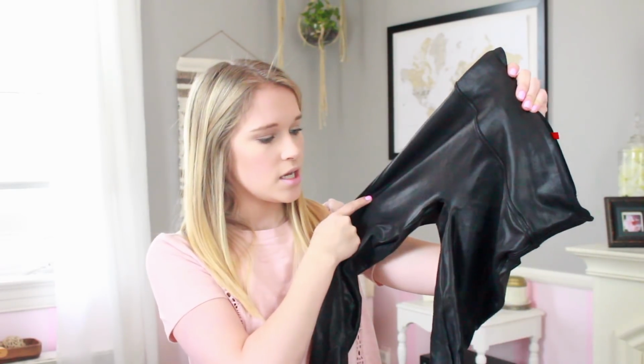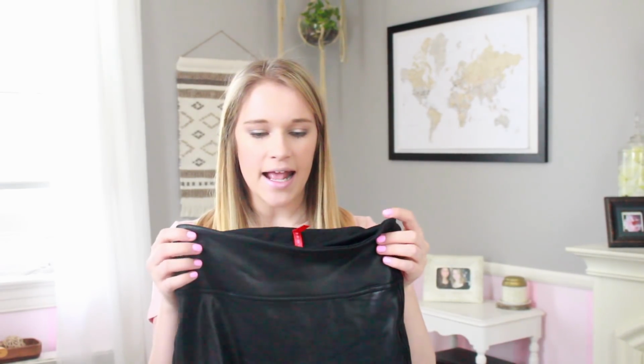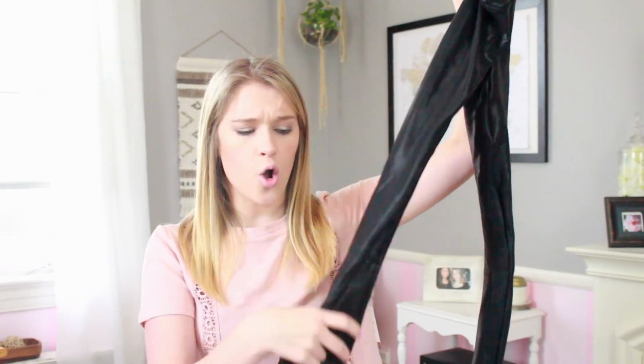You don't look at them and think, oh, those are leather leggings, but it's something a little bit different and can really dress up just a plain t-shirt or whatever. They're so comfortable and soft, and the inside's a really nice material. I love these. They are a little bit expensive, so definitely check them out when they go on sale. I love them.